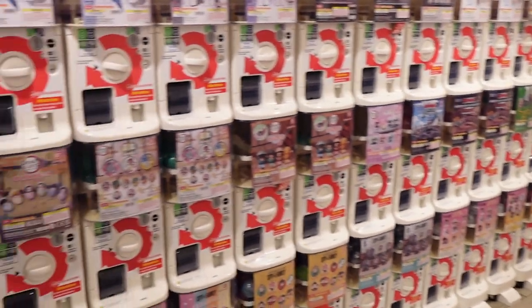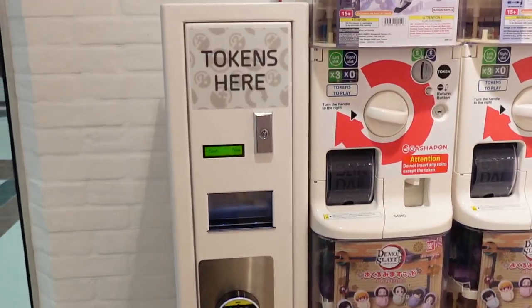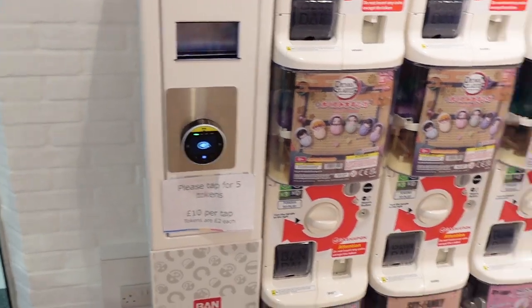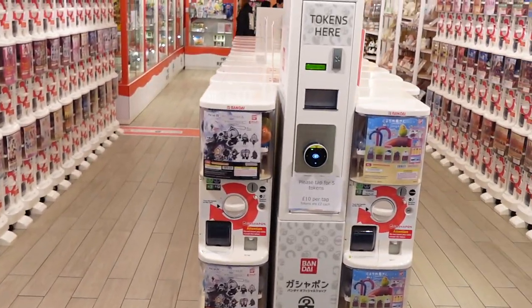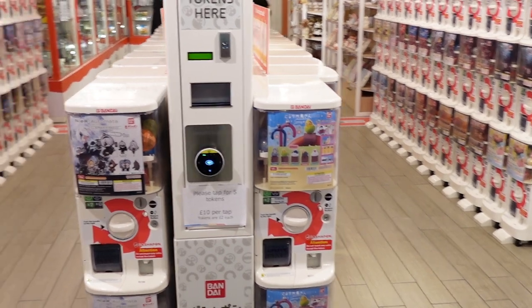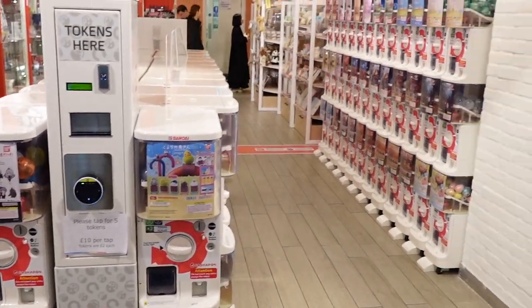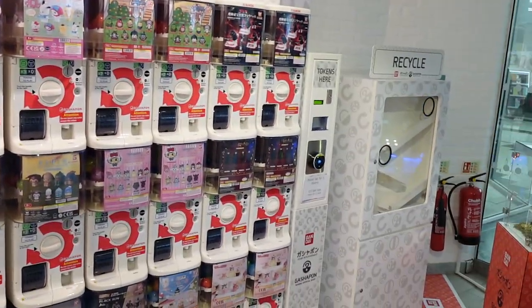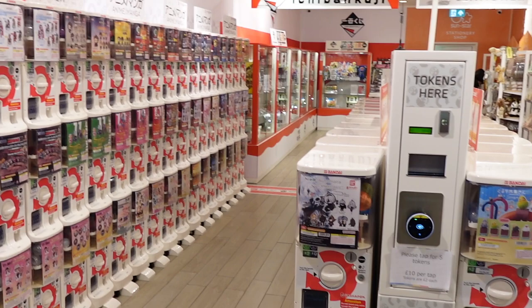So basically, when you first walk in, you'll have a token machine. Get your tokens from the machine here in front of you, or there's another one right in the middle here, and there's another one I think on the other side. But I think there's only two actually. Oh no, it's three, one at the front here as well.